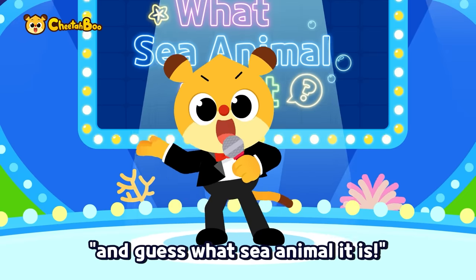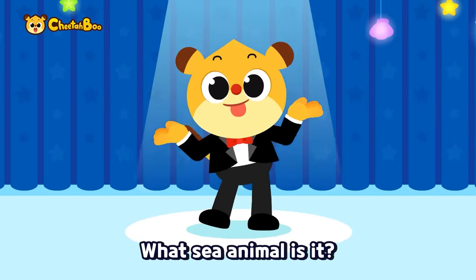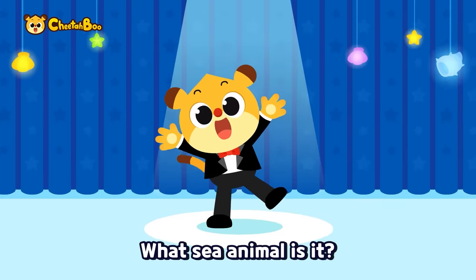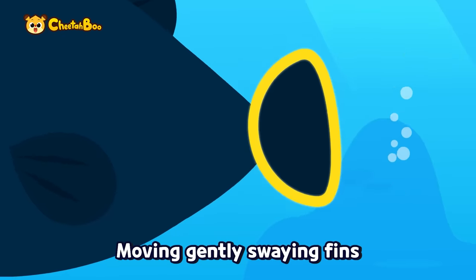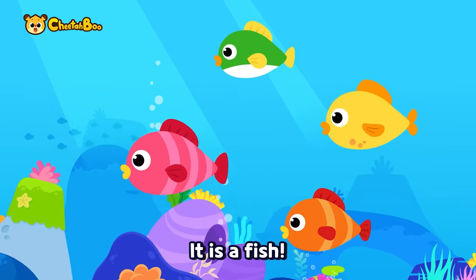Look at the shadow and guess what sea animal it is. What animal is it? Guess what it is? Open and close tiny mouth, moving gently sway it. Aha, I got it. It is a fish.